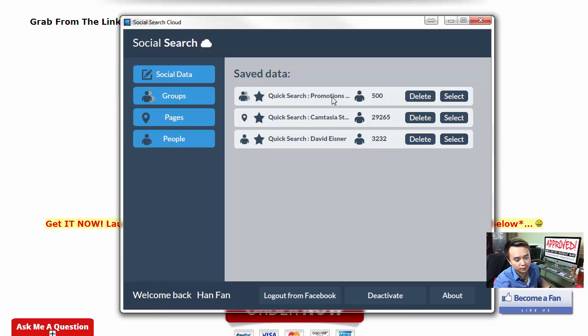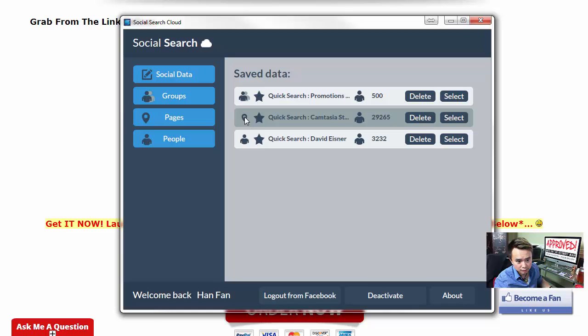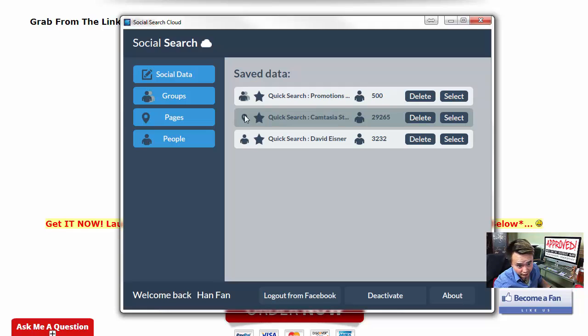So if you ever search once, it depends what kind of license you're getting. It's all going to be saved here. I have the review copies, so I don't have the project file. But if you have the upgrade license, the real license, you're going to have a project file. So I can't do much here.